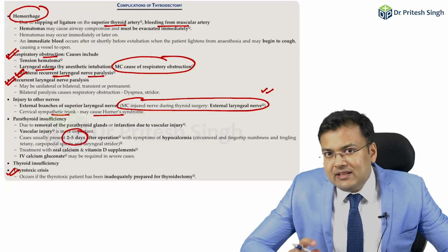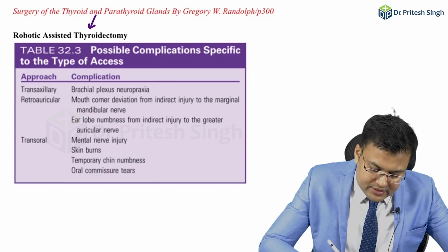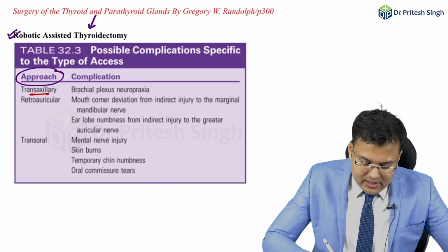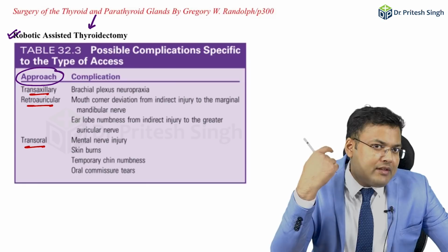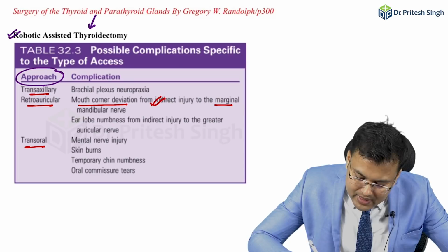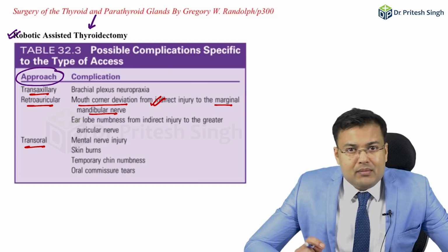Now see, in this book, there is robotic assisted thyroidectomy, which is mentioned nicely. And what are the approaches for robotic assisted thyroidectomy? There is transaxillary approach, retroauricular approach, and transoral approach. Okay, so whenever we are using this retroauricular approach specifically, in this case, what happens? There is mouth corner deviation from indirect injury to marginal mandibular nerve. Clear? So generally, this marginal mandibular nerve injury is not very common during open surgery, but in robotic assisted thyroidectomy it is seen.